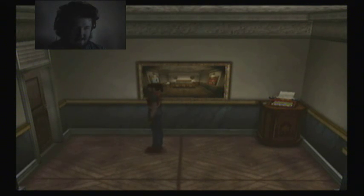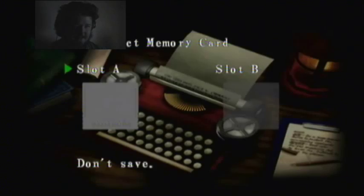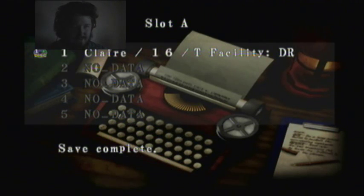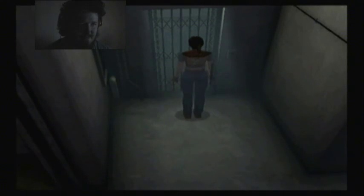Let's save. If the save is gonna work, here we go. It's working. I haven't forgotten to put it in. Thank you. Alright, moving on. Alright, yeah, going back to there now. How do we get out of here?